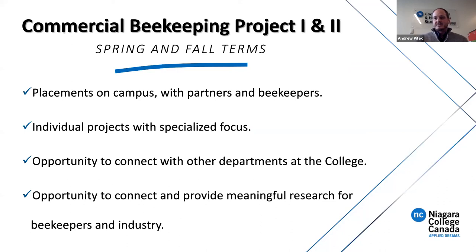The placements are either on campus here, with partners of Niagara College, or with other commercial beekeepers. The individual projects that you will develop within these placements are specialized and focused on which internship or placement you're with. So you'll talk with the commercial beekeeper or your representative on campus to see what sort of project you'd like to develop or what project they would like to see you develop. And then you'll work on that for two terms, which you'll present at the end.